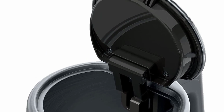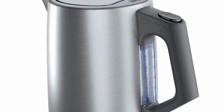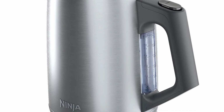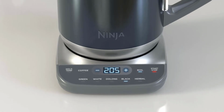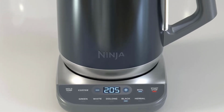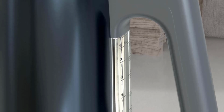However, the cord is so short, 13 inches. That means you will be limited in terms of where you can put it in the kitchen. We don't think it's the deal breaker you might assume, because the base of the kettle itself really should be tucked away in the corner. There's no reason to have it in the middle of the counter.